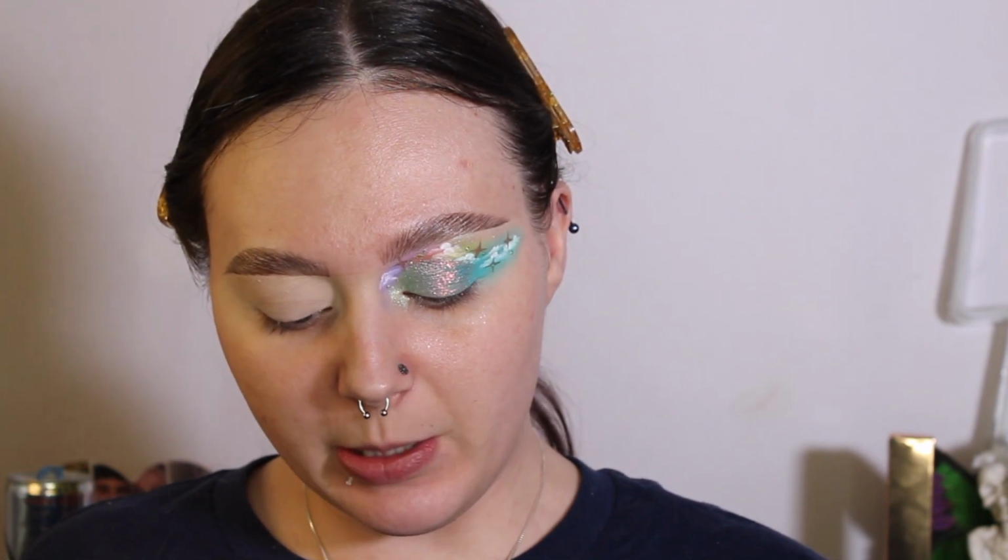So I'm going to take this Half Cake Beauty brush. It is the 816 crease brush. It's a little fluffy brush. I'm going to make sure it's cleaned off because I just used it not that long ago and I really need to clean my brushes. Anyway, I'm going to take Sea Nymph.